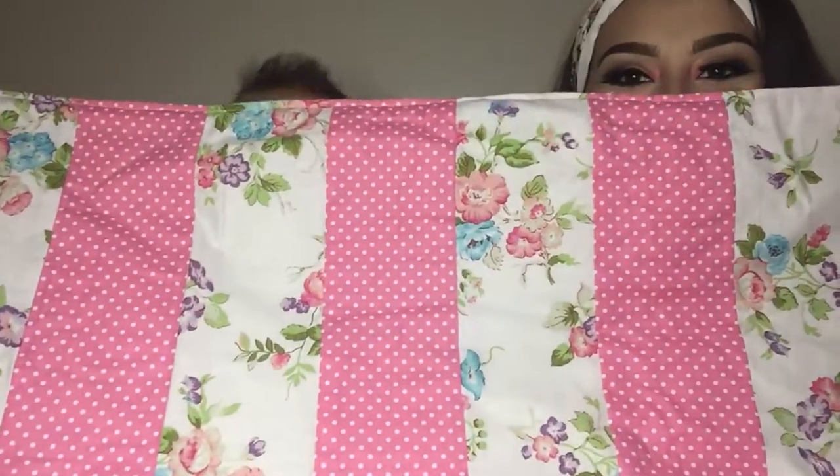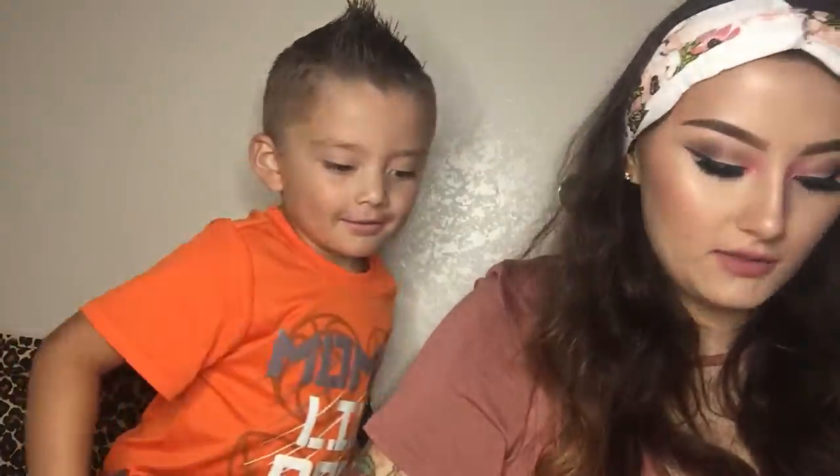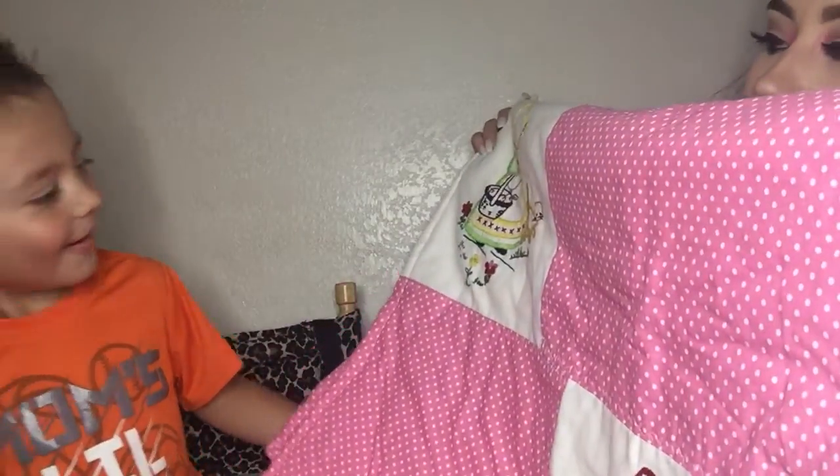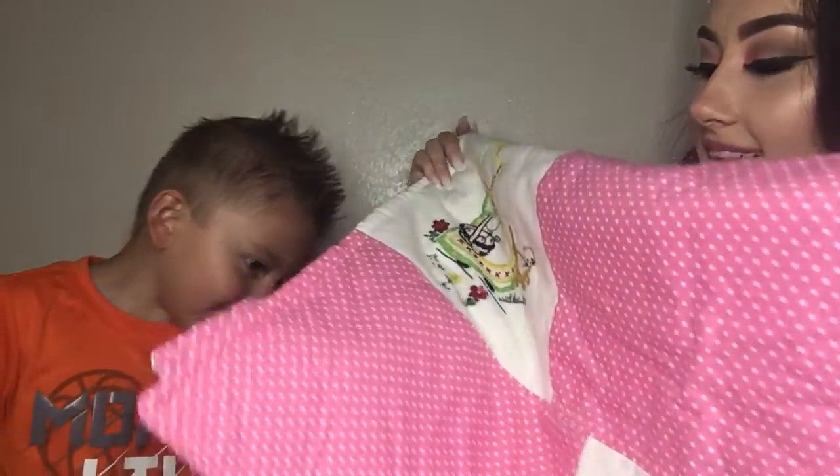You can really see the video. And this is the back. And the front is really, really cute because it has a little girl and she's doing different kinds of things. Can I see? Oh, here. And there's a girl back over here. Uh-huh. Now I gotta show them this side.